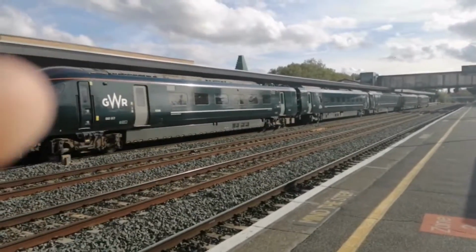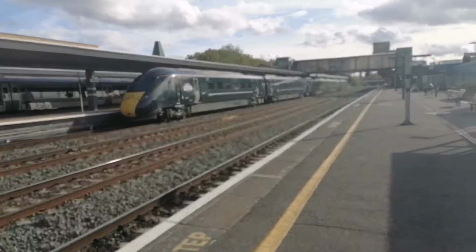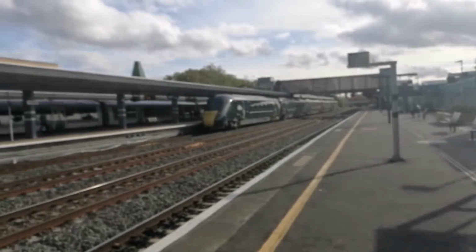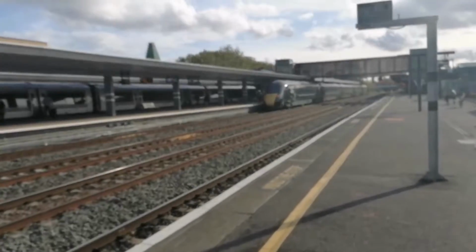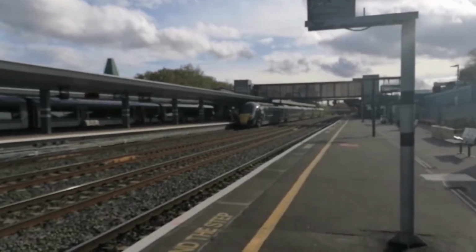Now, someone tell me in the comments, from here to London you've got two ways, you've got London Paddington or London Marylebone. Which way is quicker? Is it down to Reading, then Slough, then London? Or is it up to Bicester, then High Wycombe, then Gerrards Cross, then London? Which way is quicker? Please let me know in the comments below. But yeah, that is starting here and it's going to London.